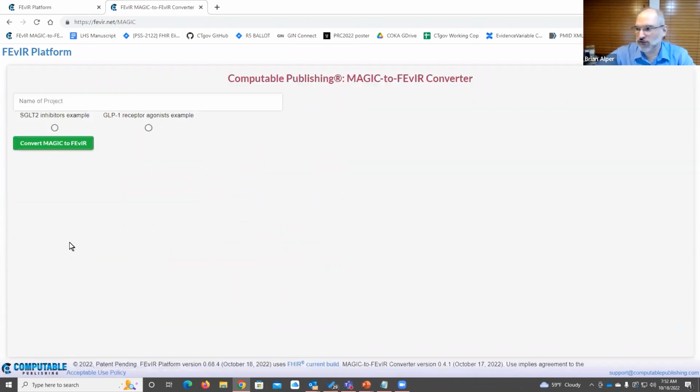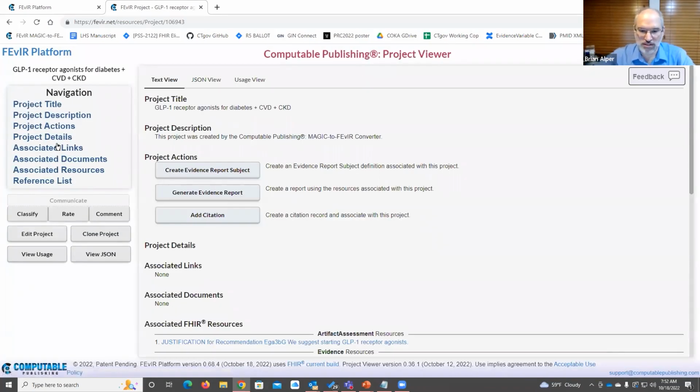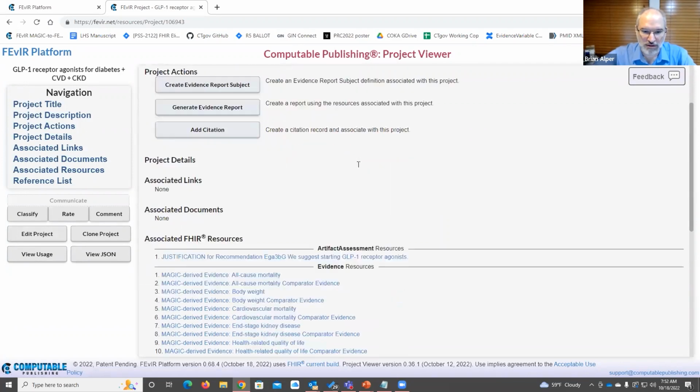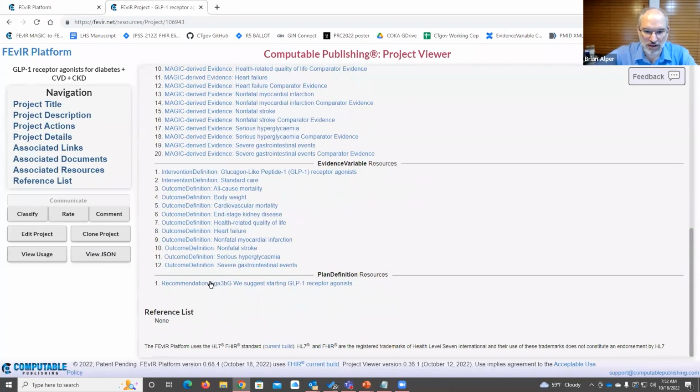So we'll go to the Magic to FEvIR converter, and I'm going to put in the name for this project, and we'll use the second example here, GLP-1 receptor agonist example, and it converts the data to FEvIR resources to show this. So if we come down to the associated FEvIR resources, there's a justification resource we'll come back to. There's the recommendation in a plan definition form itself, but there are 2 interventions here, the drug and the standard care, the control group, and there are 10 outcomes in this example.